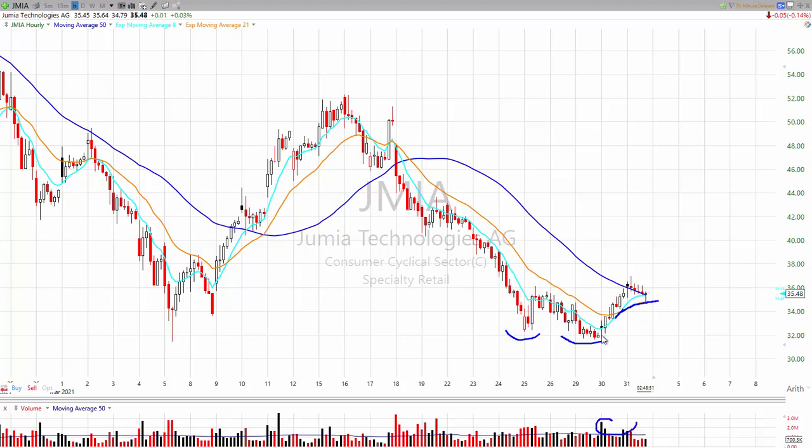So the combination of double bottom, 8 crossing the 21, establishing itself above some key moving averages, puts the stock in play. Not expecting a big rally. I don't expect a repeat of this. That'll depend on the overall market, but I certainly can see the stock doing something like this, 10, maybe 15% if the market actually does well for at least a week or two.